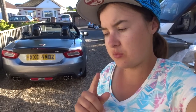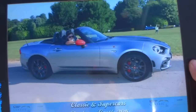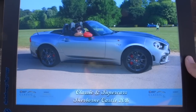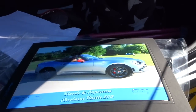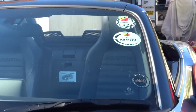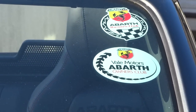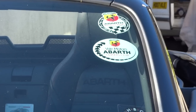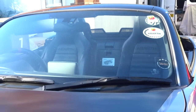In the meantime, I will show you what I got for the meet actually. As I came into the show, I don't know if you can see it, is that better? They were taking photos, so that's me giving a thumbs up as I entered Sherborne Castle this morning. That was actually the only thing I bought apart from refreshments. And if I zoom in, I've now got another sticker to add to my sort of events sticker list on my front windscreen. I've got the Vale Motors Abarth Owners Club. So I've now got one of those. I've got the Abarth Owners Club, the Vale Owners Club, and I've got the Haynes one sitting nice on my windscreen where I've been to.